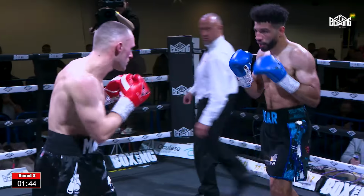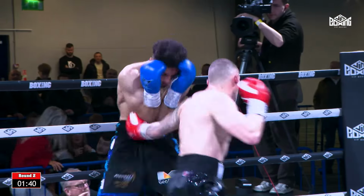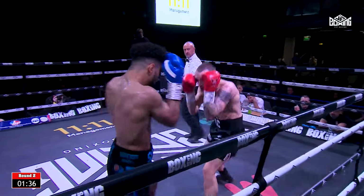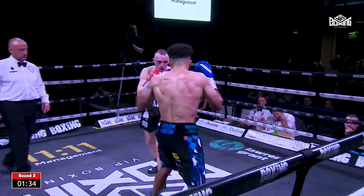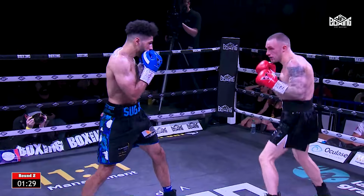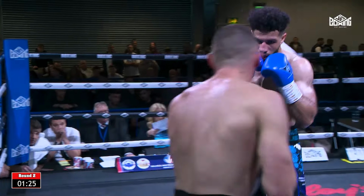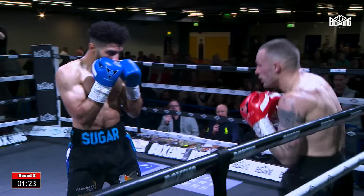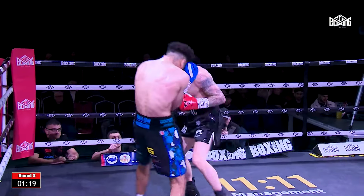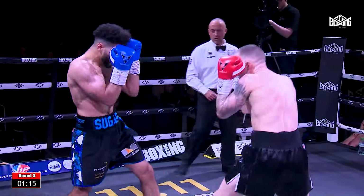Gardner's just missing those jabs. I think Reece is just making himself a moving target at all times, and then when he gets Gardner on the ropes, he capitalises on it and lets his hands go, both body and head. It's been some good work from MacMillan so far. Good body shots there under the elbows by MacMillan.